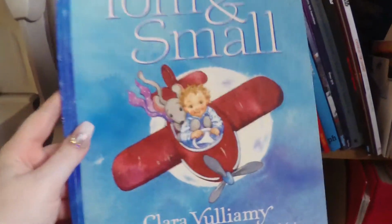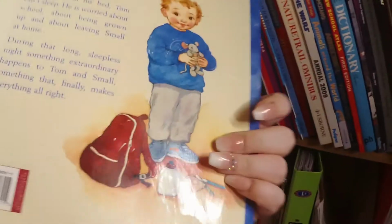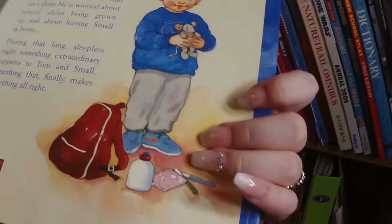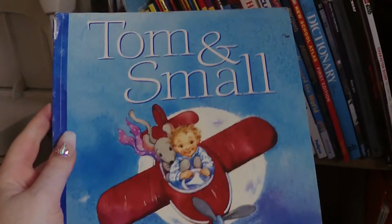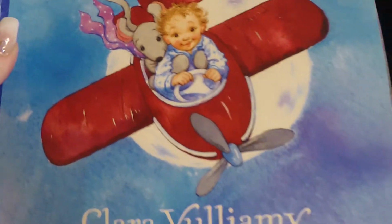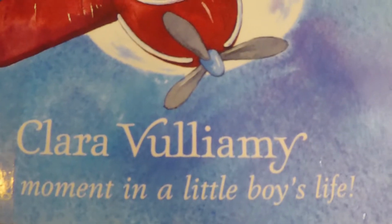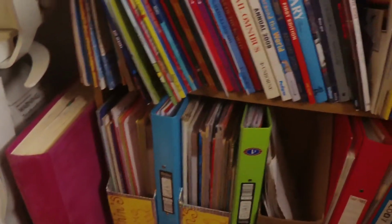One of the favourite ones when the boys first started school. Now this book is over 10 years old. It's got to be, because it's when Evan first started school we got this. It was Tom and Small, about this little boy's first ever day in school. Absolutely brilliant, and that's the author there. Absolutely brilliant book, and the illustrations are absolutely amazing. Look at that for illustration.